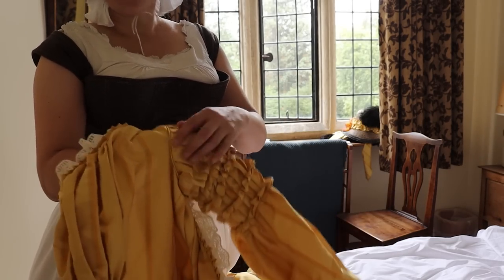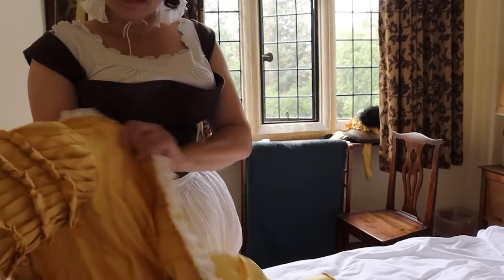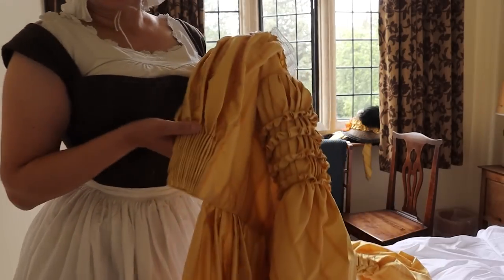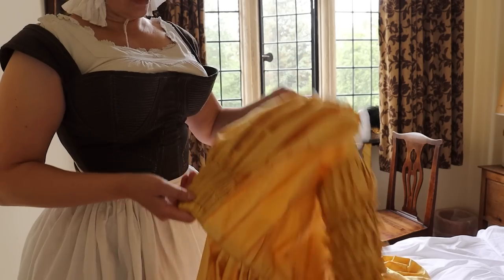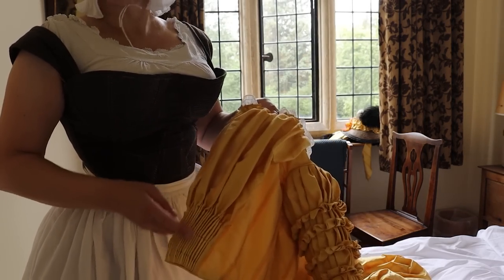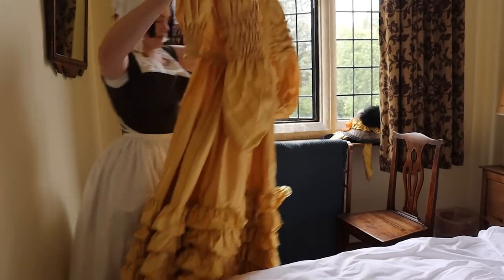The armhole is piped. And the front is also gathered into pleats. Interestingly enough, different from the other 40s dress, this one closes in front for a couple of reasons.